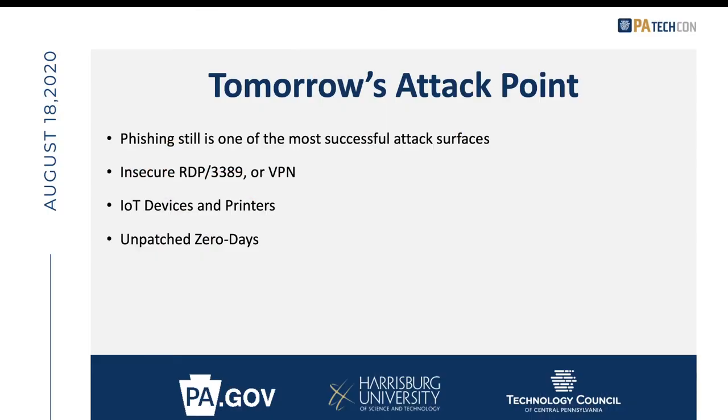So my next slide here is tomorrow's attack point. Phishing is and will likely be for the immediate future the most successful attack surface because it works, it is effective. I don't think there's any other way to put it. It's just end users continue to click because they're not receiving the proper training to know not to click.